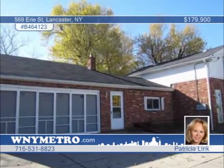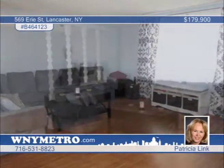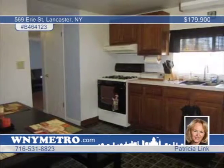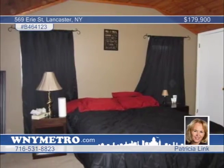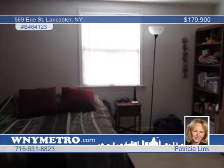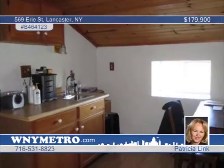Looking for a home with a park-like setting? Then look no further, because this move-in ready home is waiting for you. This spacious, updated 4-bedroom, 2-bath home is situated on 3 acres, located in the Lancaster School District. You will love the maintenance-free brick and vinyl exterior, large eat-in kitchen, and concrete driveway with an extra parking pad. Entertaining is a snap in the large private backyard. Hurry, call Patricia Link now for your showing appointment.